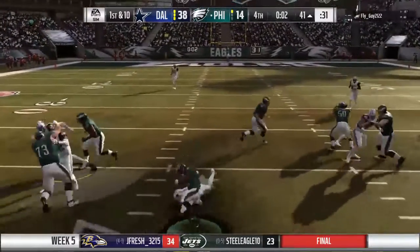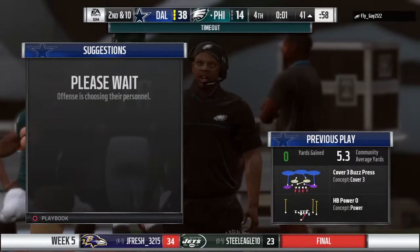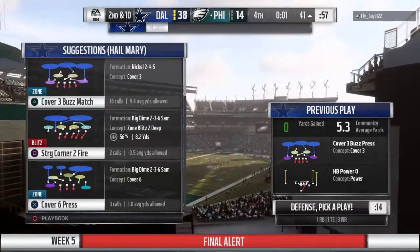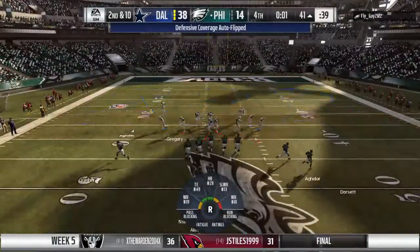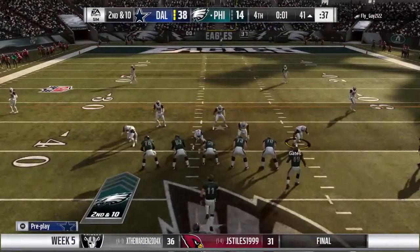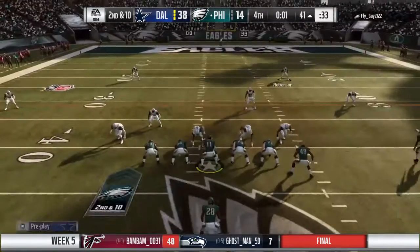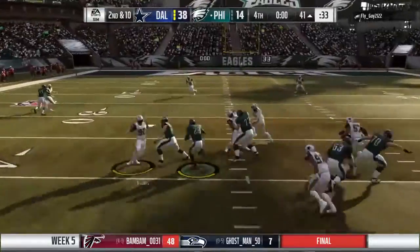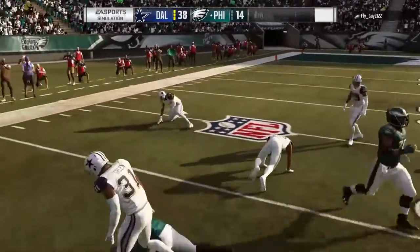And they'll run it here. And he is swallowed up right at the line of scrimmage. And now we'll get a timeout here. They're able to stop it with 1 second to go in this game. And they'll go with a ground attack here. And he's taken down inside the 30.